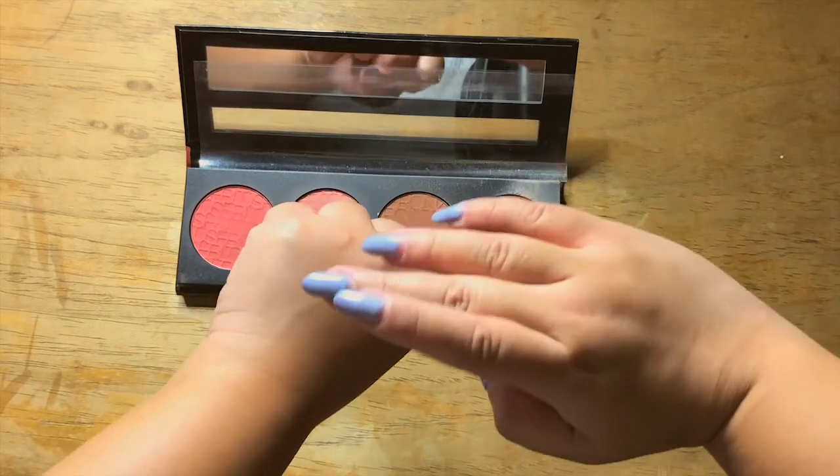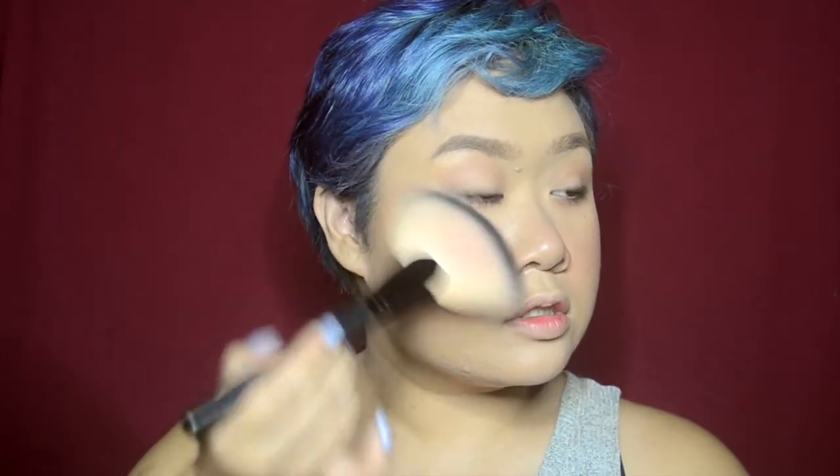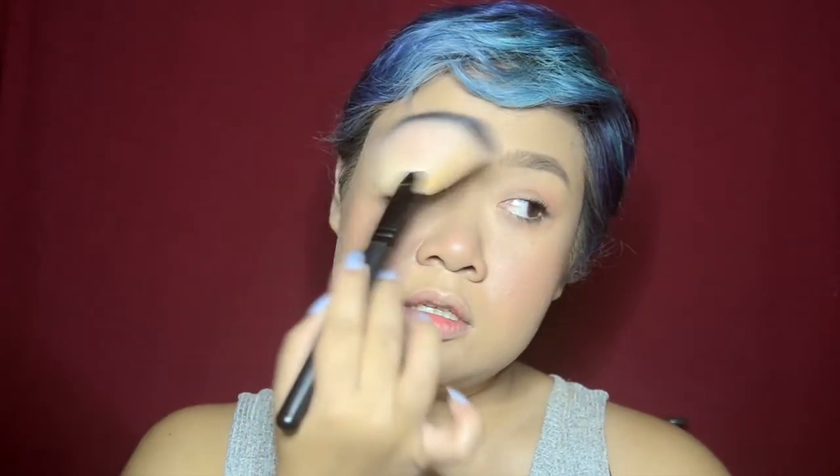So after blush, I'm gonna go ahead and highlight, and from the same palette there is a highlighting shade here, and I'm gonna use that. I'm using an extra fluffy fan brush so that the highlight color is diffused more rather than concentrated, so it looks like sweat glistening on your face, like a natural glow, if you will. So I'm just gonna put on the high points here. So this just ties in the look very well. A little bit here.